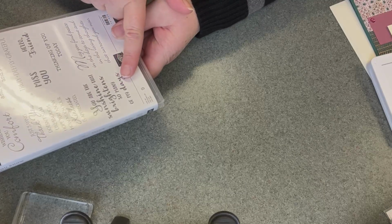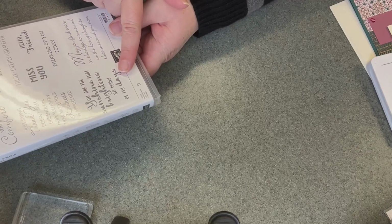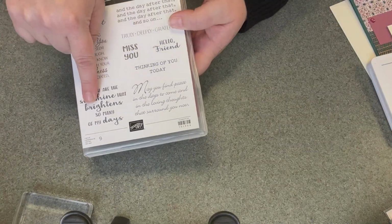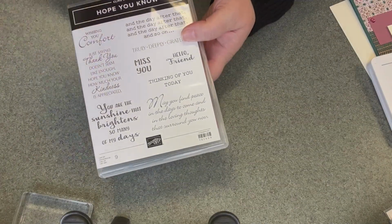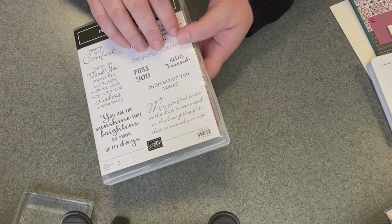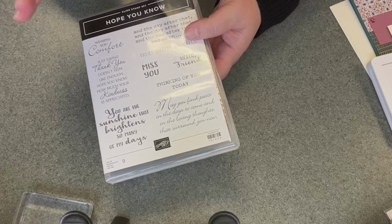This long one says, you are the sunshine that brightens so many of my days. So you could do like, hello friend, and that's a great verse for the inside. I love it when we have sentiment sets with an inside and outside saying. I just think that's really great.